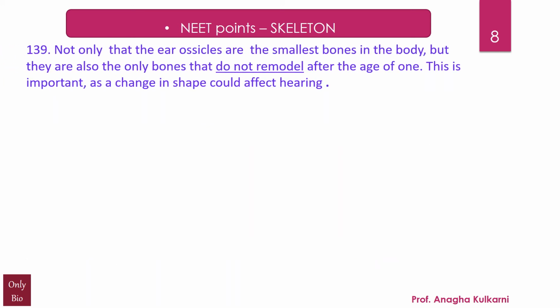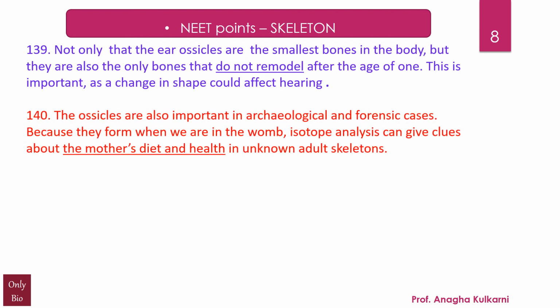Point number 139. Not only are the ear ossicles the smallest bones in the body, but they are also the only bones that do not remodel after the age of 1. This is important as a change in shape could affect hearing. Next, the ossicles are also important in archaeological and forensic cases because they form when we are in the womb. Isotope analysis can give clues about the mother's diet and health in unknown adult skeletons.